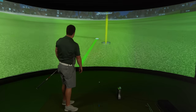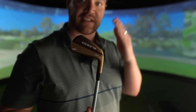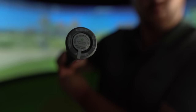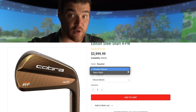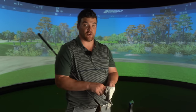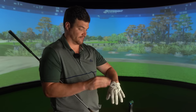Soft, soft, soft. So for everyone interested in the specs, you will receive 4-2 pitching wedge, KBS Tour C-taper shaft, Tour Velvet Align grips with Cobra Connect. So with that, you'll be looking about $2,500 US for a set of these babies. If you're in Australia, I'm pretty sure Golfbox have secured a few sets, so I'll put a link down below to check it out if they've not already gone.